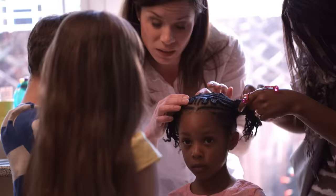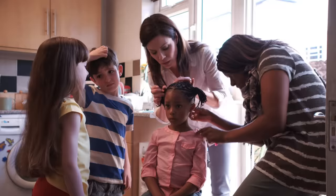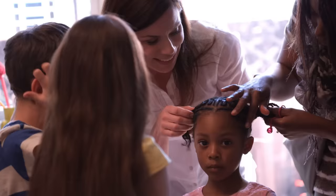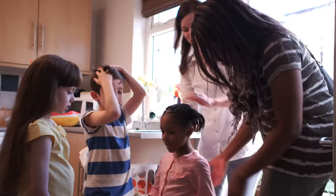How did Tim get nits, Mummy? Well, nits can spread from head to head when children play together. What are nits? They're little eggs that get in your hair, and when they hatch, they can make your head very itchy. All clear, Kerry. No nits for you? Yes!